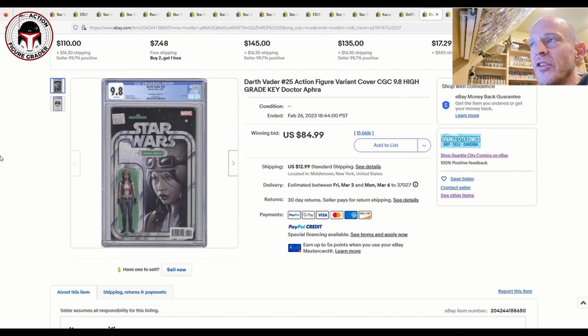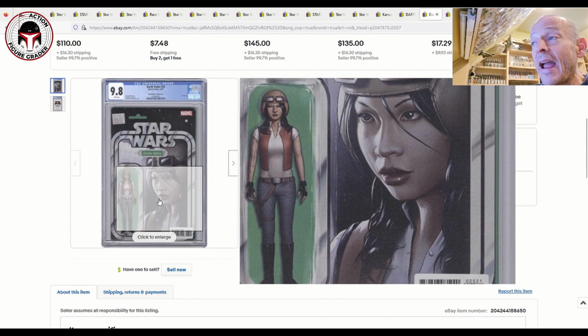Next up is another one I had in my What to Buy video a couple of weeks ago. That's the John Tyler Christopher action figure variant for Darth Vader #25 that features Dr. Aphra. This one, I said it would probably sell for between 60 and 80 bucks. It sold for $84.99 on 15 bids plus $12.99 shipping. So it's a little higher than I expected, but still, this is one that I would target because I think it will go up if and when Dr. Aphra shows up in Disney Plus content. It's got a much lower print run than Darth Vader #3, the first print cover A, and I just think it's a great cover to have. It's a beautiful cover.